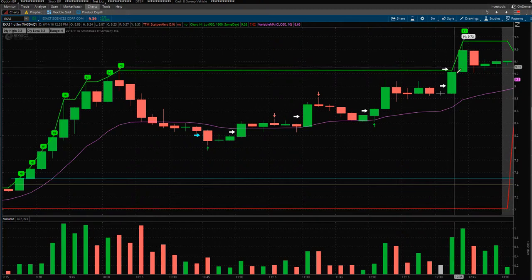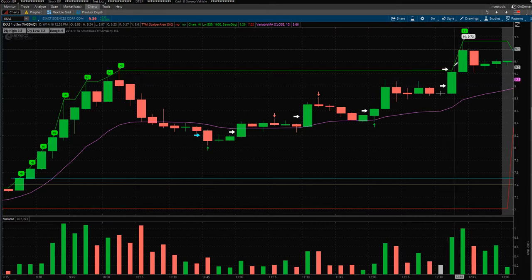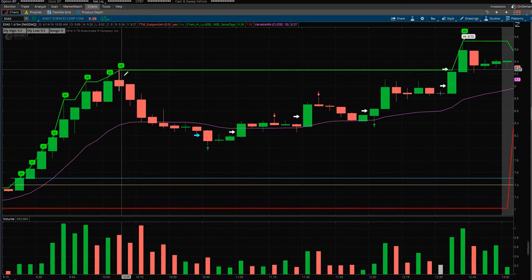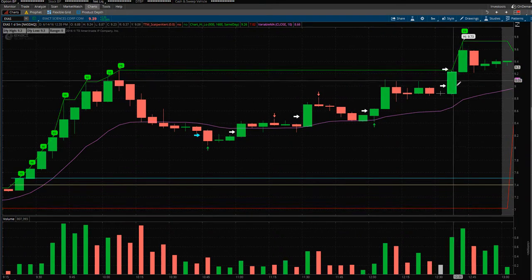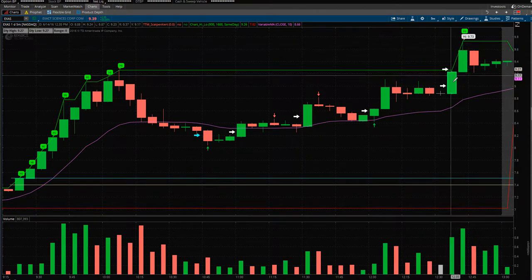So you have all these buyers whose orders are triggering. It causes that squeeze. It causes it to push up. And you know that you're going to get a squeeze above the previous high of day. You just don't know how much it's going to go. It went almost 5% from the previous high of day, maybe more like a 4%.